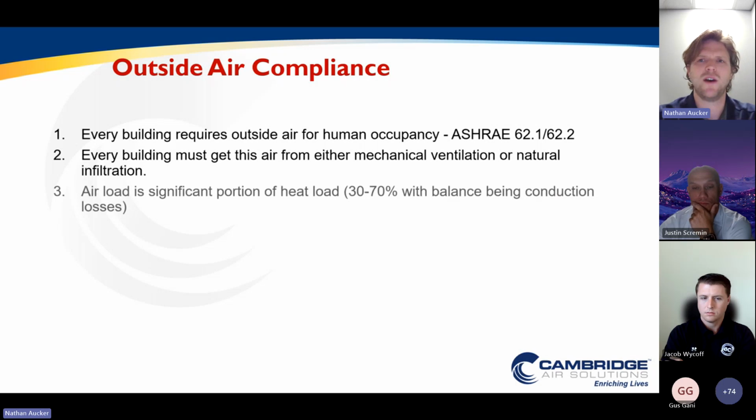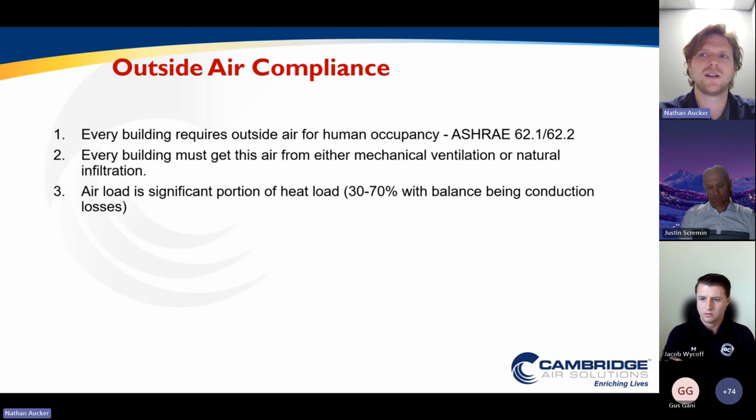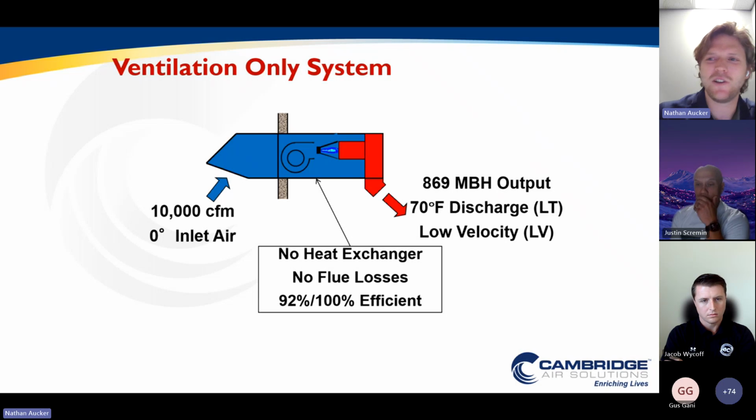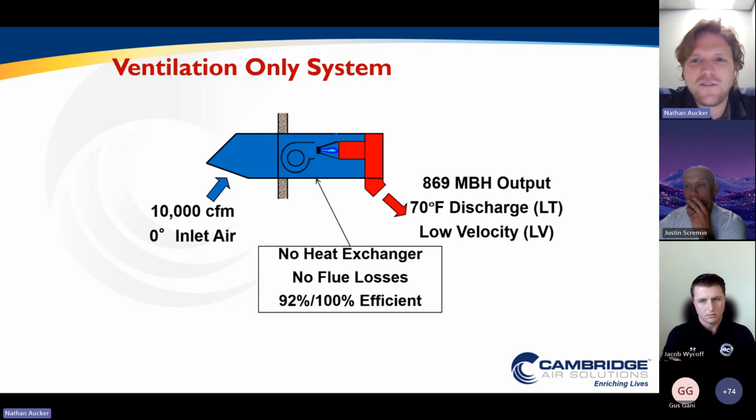As we look forward, the final one, from an efficiency perspective, if we look at these large warehouses and high bay spaces, the heating requirement to heat the air from outside conditions is a significant portion of the load. It can be a massive percentage of the overall heat load in a large warehouse or fulfillment center. So let's talk about the most efficient way to heat the air load in these spaces. Let's take an example: a large warehouse that has a 10,000 CFM outdoor air requirement and a 0 degree design temperature.